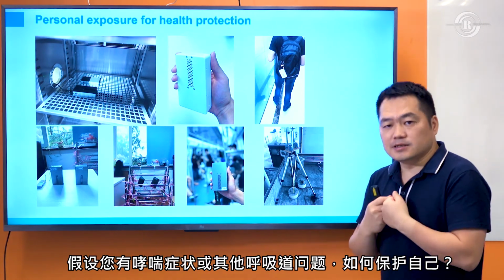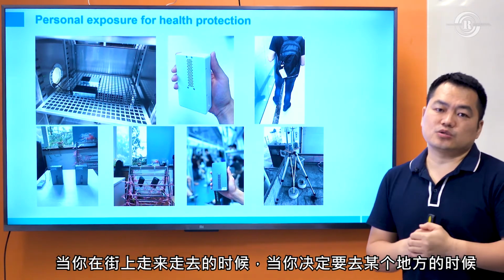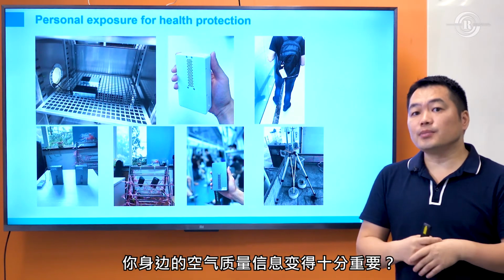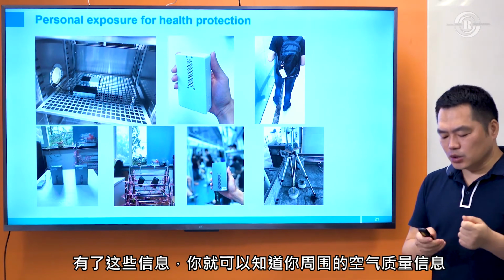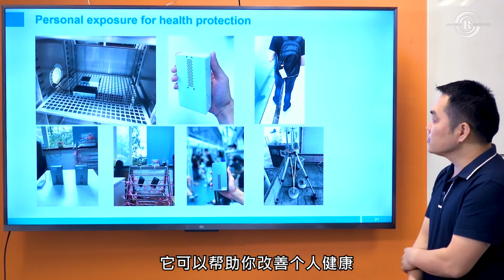Suppose you have asthma symptoms or other respiratory issues. When you walk around in the streets, when you decide to go somewhere, the air quality information around you becomes so important. So with this information, you can know the air quality around you. That will help you improve your personal health too.